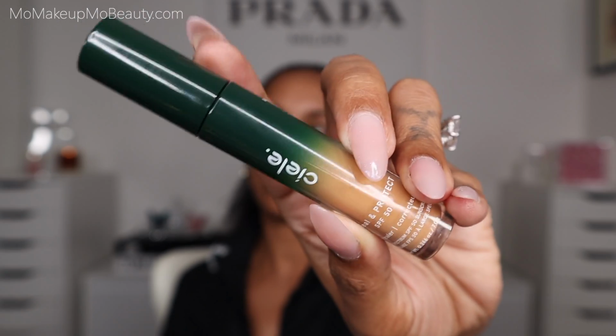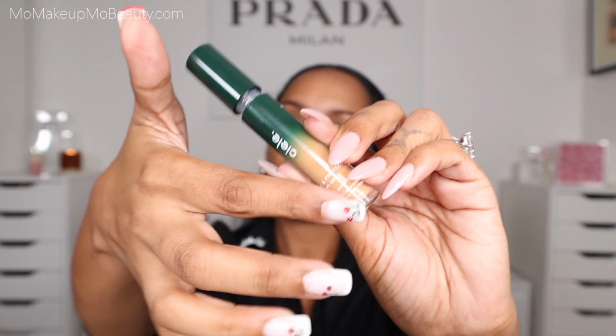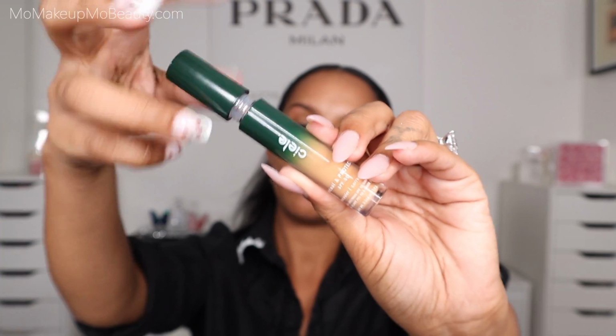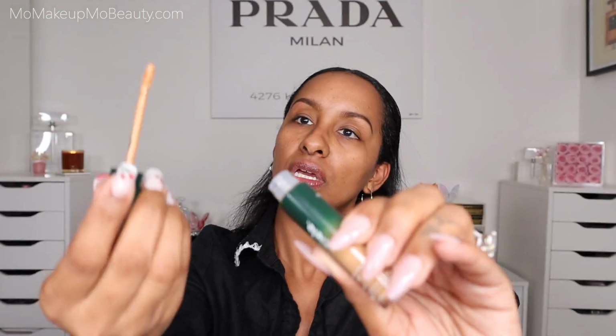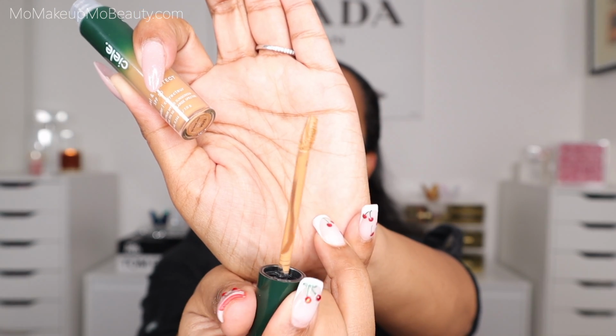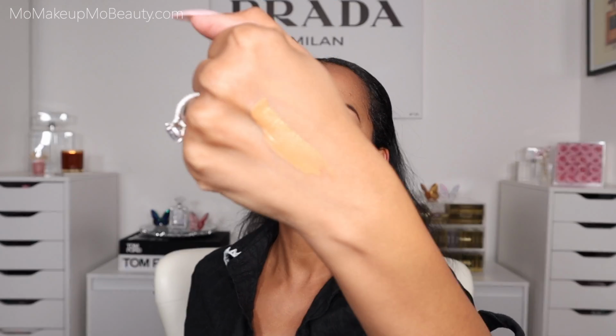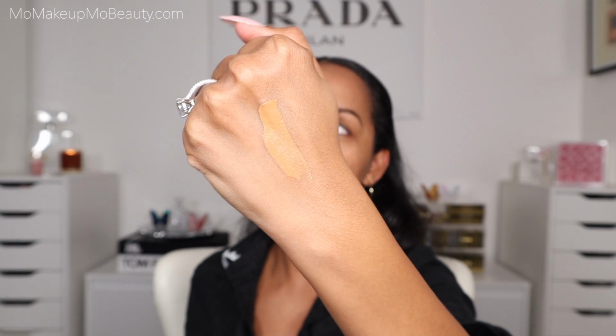Packaging is nice. It's very CIELE. Concealer packaging matches the foundation. I like the ombre with the packaging. And here is the doe foot applicator. And let's give it a swatch. Very creamy in texture and consistency. There is no fragrance. That's always a plus.